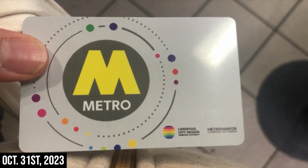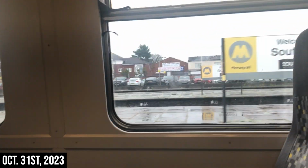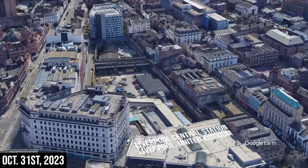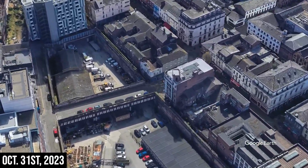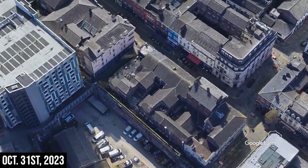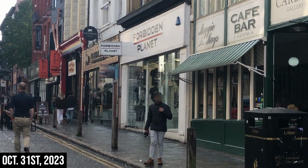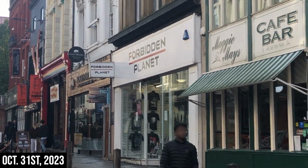Then it was off to the train station to get a Metro card for the day and to catch our train. So we got off the train in Liverpool, and from there today we would walk everywhere. Our first stop was to check out St. Luke's Church. However, on the way we spotted a Forbidden Planet in Liverpool, and we had to go in there and check out their Doctor Who merchandise.